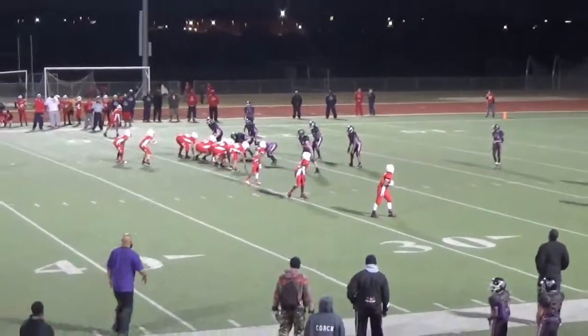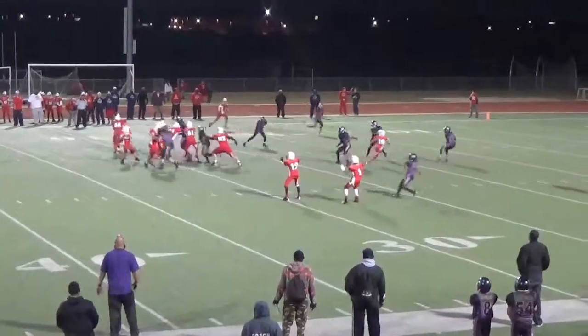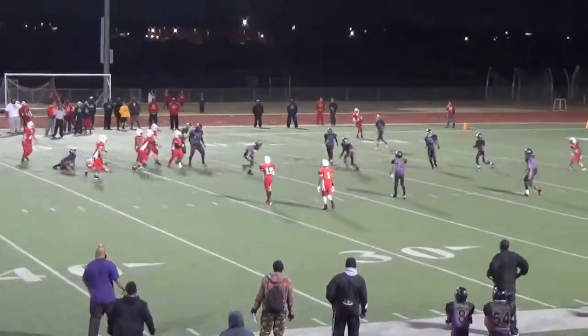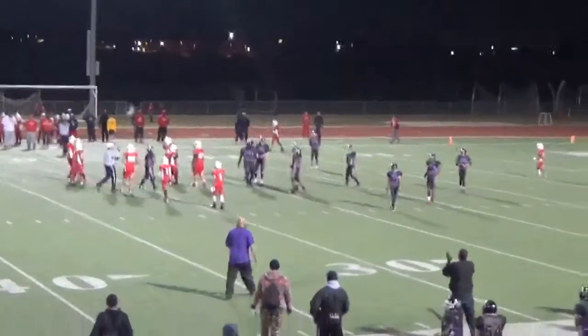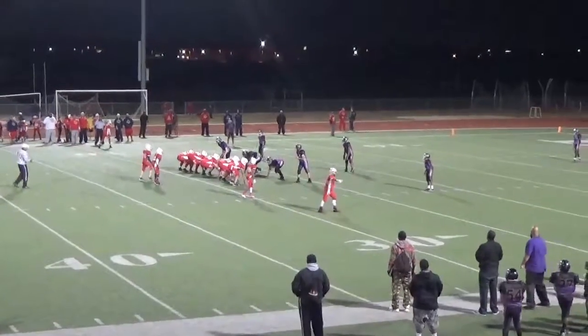Fuji lines outside on the other side. Number 7, Hennigan takes the snap. Looks for a man. He threw it over the turn. And that is a dead ball right there, fans. Less than 8. Get to the ball, back.